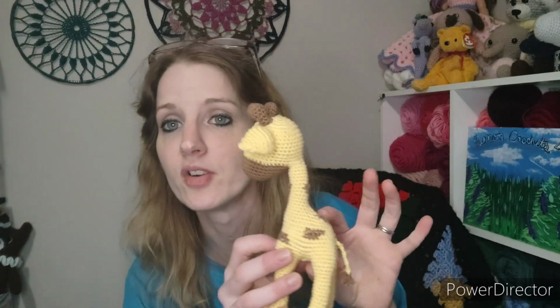Do you all remember this giraffe? It was a French pattern, and I took days translating. I translated the whole entire pattern, and I made this giraffe from a French pattern. It was from a book that was all in French that I bought on the Kindle.